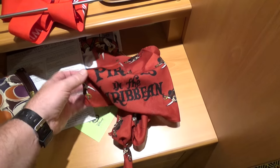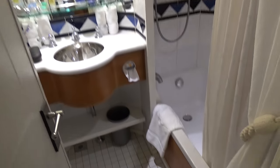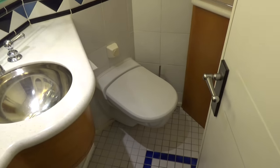So those light up when you open them. For Pirate Night, everybody gets bandanas that are delivered to your stateroom, so those are what those look like. So that's fun. The bathroom's interesting because it's like two split bathrooms. So in bathroom one here, you have a shower and a sink. And then in bathroom two, you have a sink and a toilet.